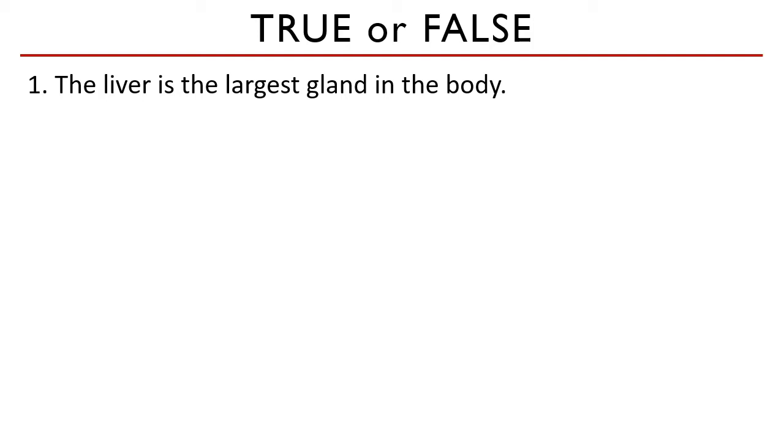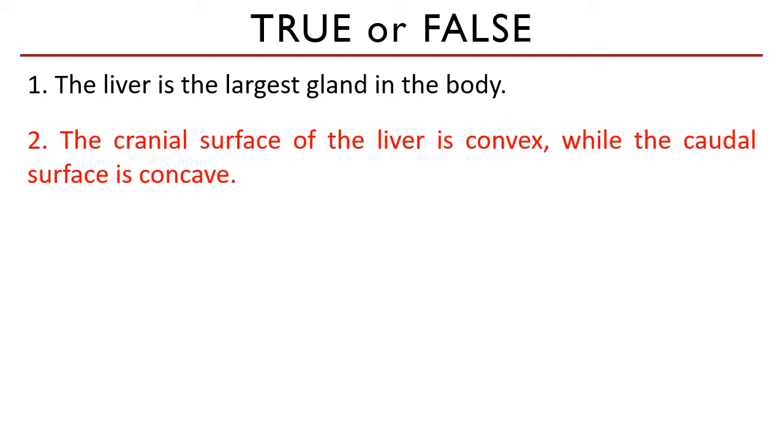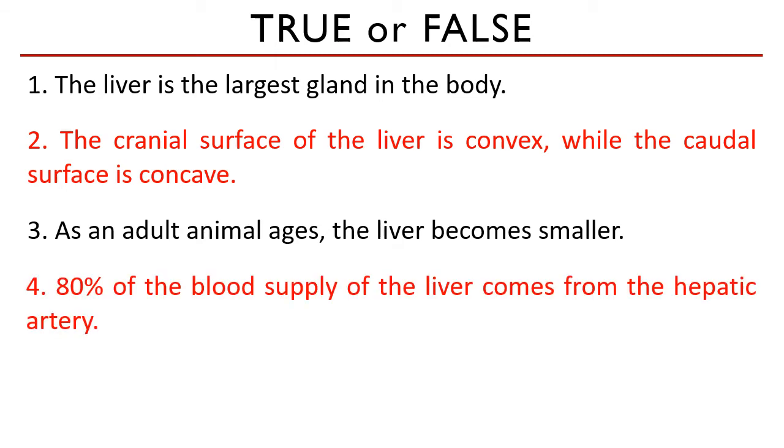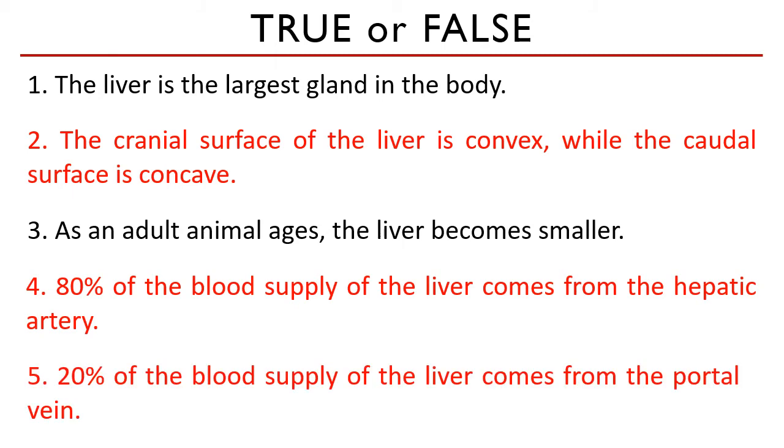Number 2 is true or false? False. It is actually the reverse. The cranial surface of the liver is concave, while the caudal surface is convex. How about number 3? That is actually true. As an adult animal ages, the liver becomes smaller. Number 4 is false. The same with number 5, which is false as well.